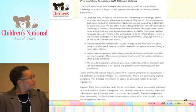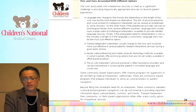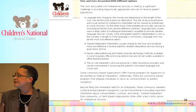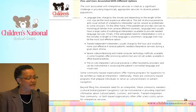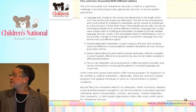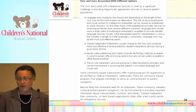I just wanted to give you that screenshot as it related to the pros and cons associated with different options. If you look at the language line option using trained independent interpreters, there's some video conferencing capabilities, not necessarily in the regular practice, but in some academic health centers, they do have those capabilities. And then using on-site interpreters. So I leave that just basically to whet your appetite so that you go to the website and see what kind of resources are available to each of you as practicing clinicians.